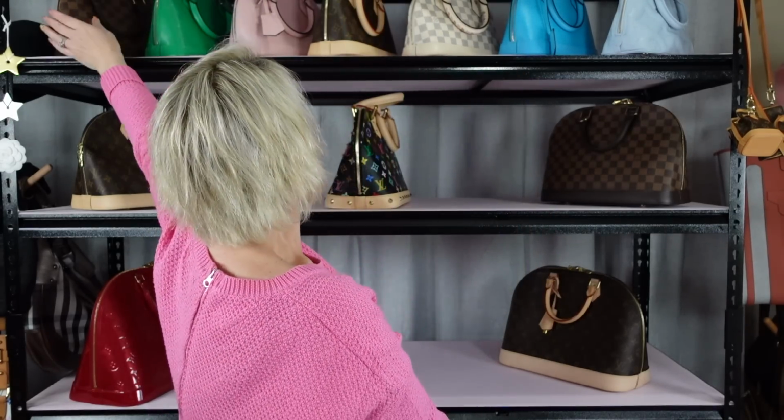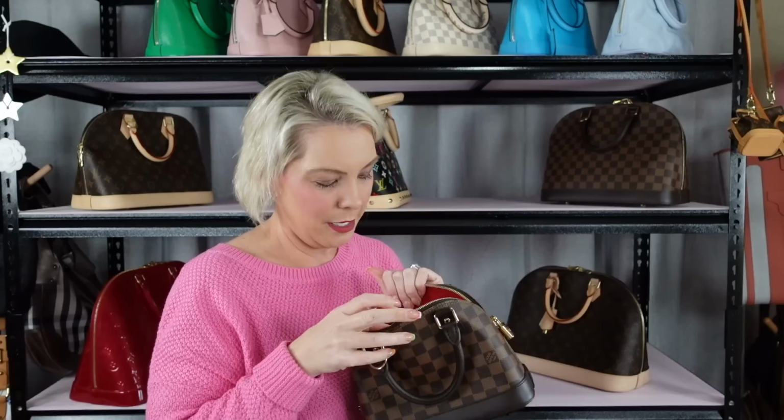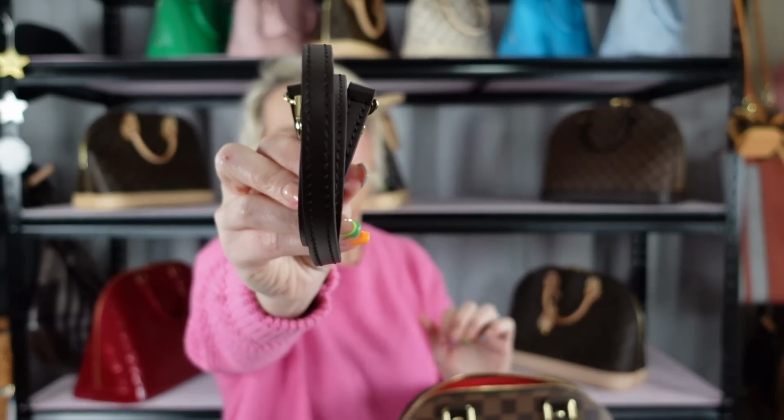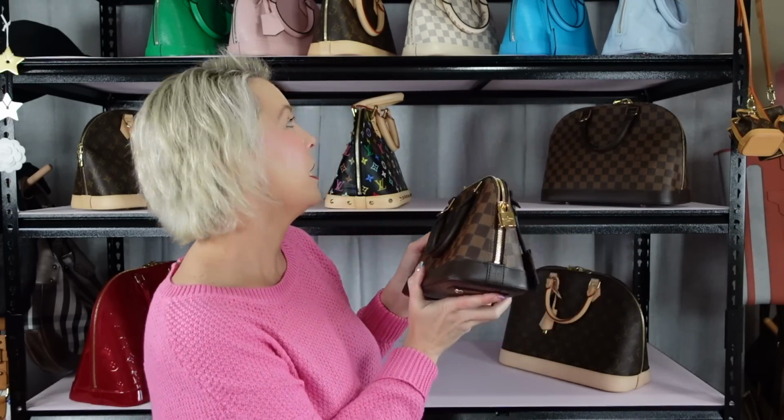And then we have our standards. So Demier Ebene in the BB. And when we look at Demier Ebene, we will generally find a red interior. Although I do have, one of my Never Fulls is Demier Ebene with pink interior and it's amazing. So yeah. And then you've got the strap in the same dark brown as the leather on the bag. So that's the Demier Ebene in the BB.